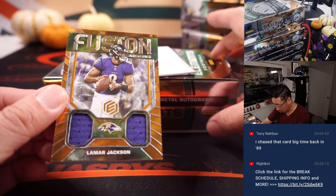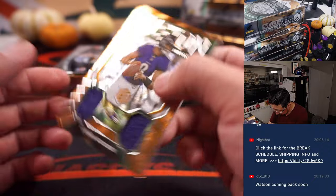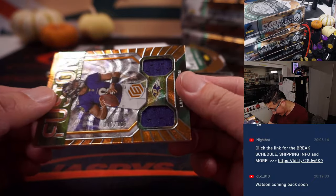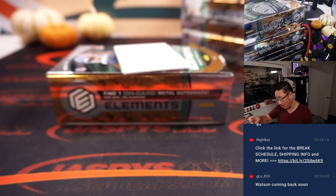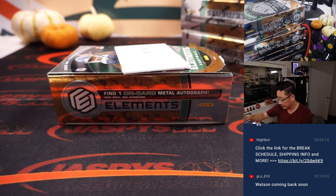We got Fusion Swatches. Lamar Jackson, dual relic. And that is 48 out of 199. Baltimore, number 8. It's going to be for Rick T. Yeah, when's Deshaun Watson coming back?